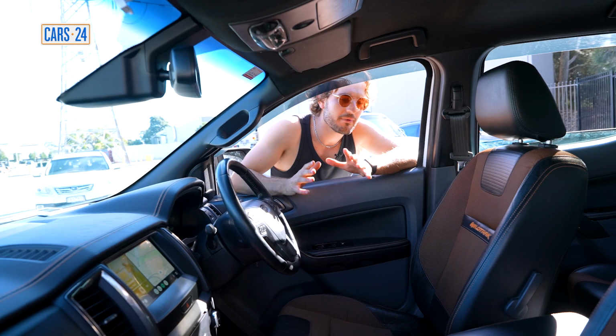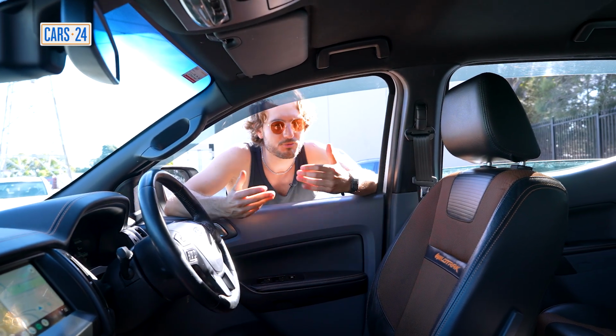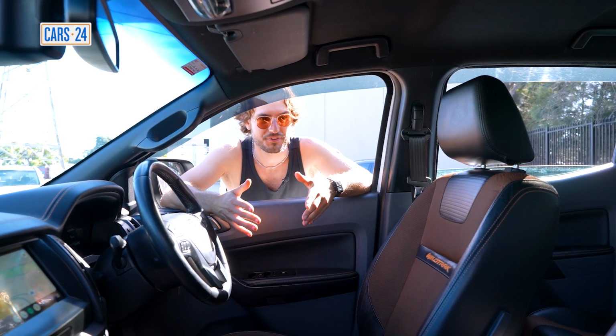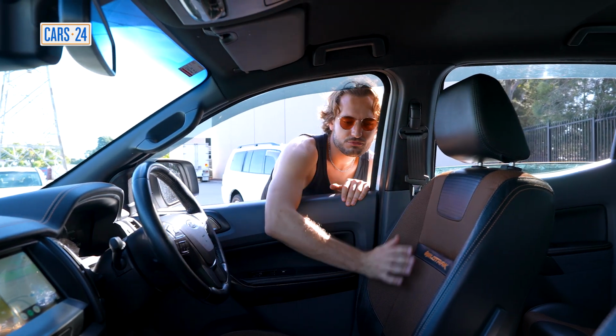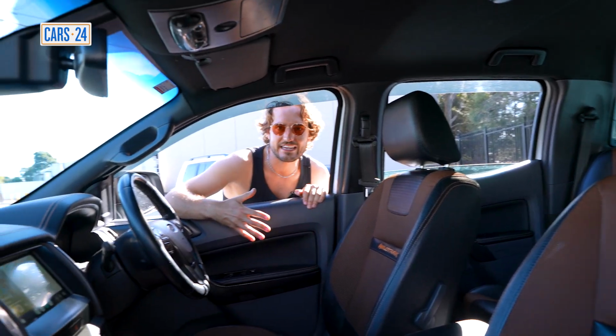And what I really love about this Wildtrak, this isn't the top of the line version, okay? The Raptor is, but the Raptor has suede seating, which I always thought was a bit strange in terms of cleanliness. This got some really cool acrylic cloth here, which will be easy to maintain and easy to keep clean.